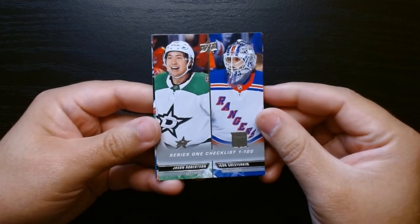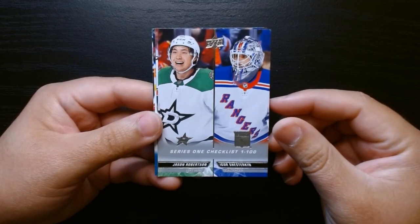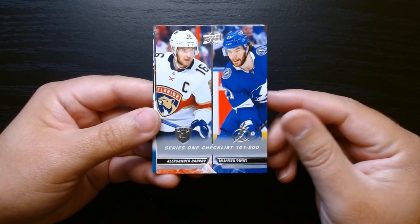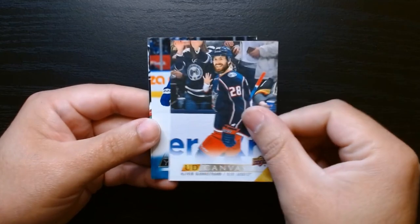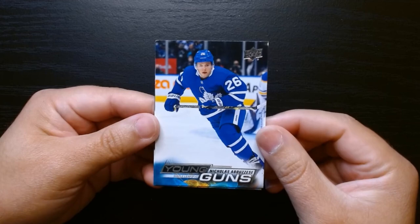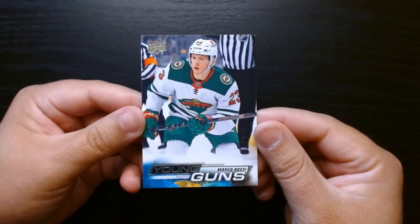So just to recap the more interesting cards that we got: the first checklist from 1 to 100, which has the Robertson and Shesterkin. And then we got the next checklist that goes from 101 to 200 of Barkov and Point. And of course they got the stuff on the back. And we got the Upper Deck canvas of Oliver Bjorkstrand. And we got two Young Guns. We got Nicholas Abruzzese, which this corner up here has seen much better days. And then we got the Marco Rossi, which I checked and looks a little bit better.